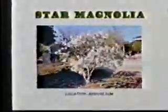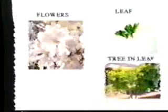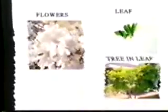The large white flowers of the star magnolia are certainly welcome in the dead of winter. The tree in summer is very decorative and can be used as an accent plant. Treat the star magnolia as a garden plant. Make sure that there are no salt buildups and that there is good drainage.